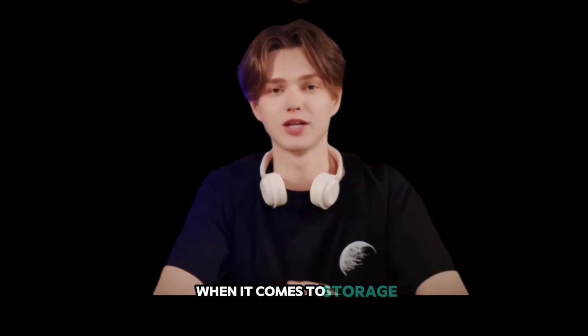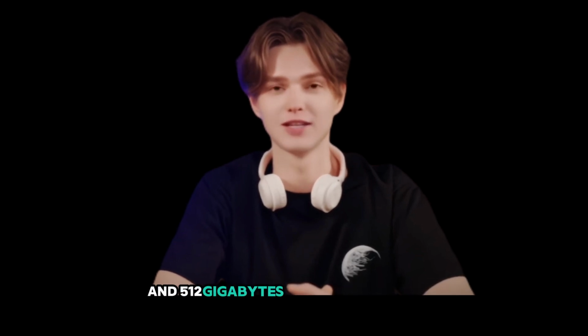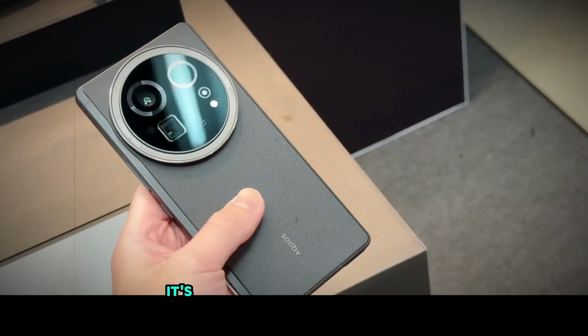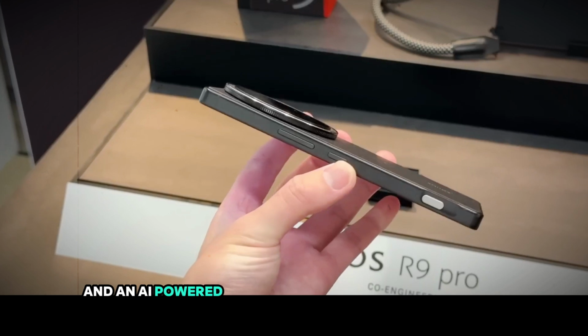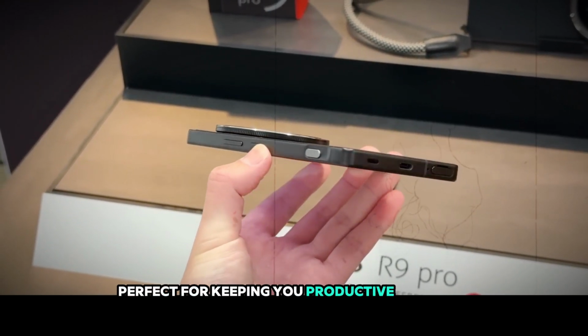When it comes to storage, you're getting a solid 12 GB of RAM and 512 GB of internal storage, though there's no SD card slot for expansion. It's also rocking the latest Wi-Fi 7 for super-fast connectivity and an AI-powered phone assistant that can summarize call content, perfect for keeping you productive on the go.